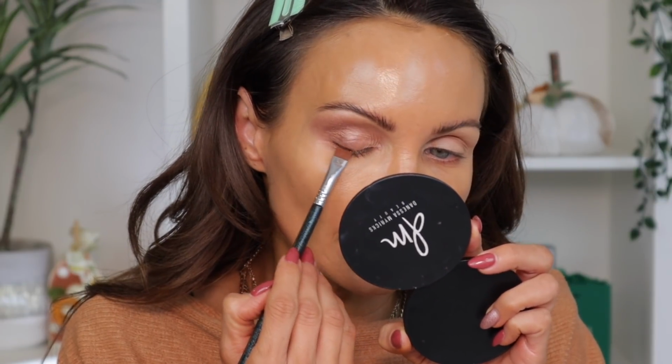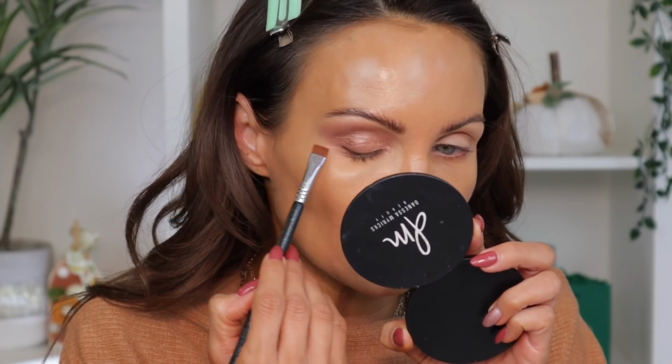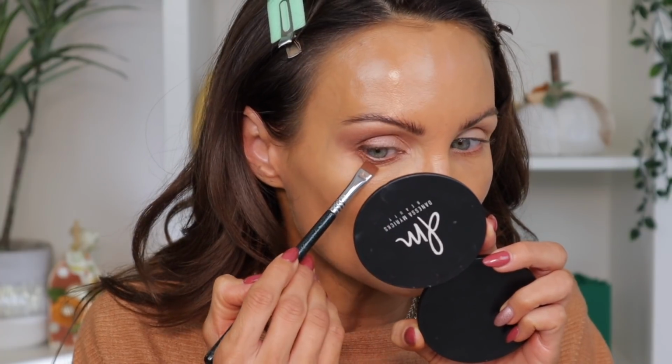This is from By Terry, by the way, and I have always enjoyed her eyeliners. They glide on so easily and they blend out super easily. They're not the best for the waterline.